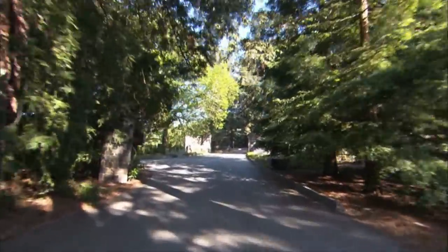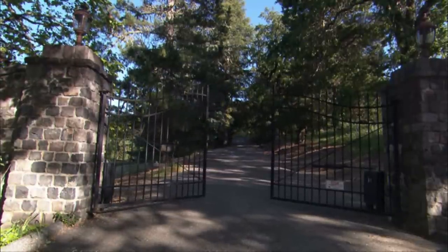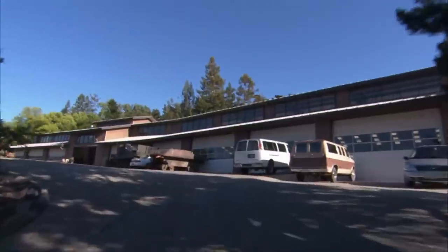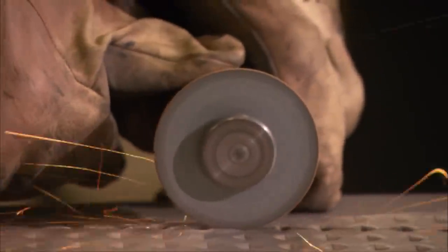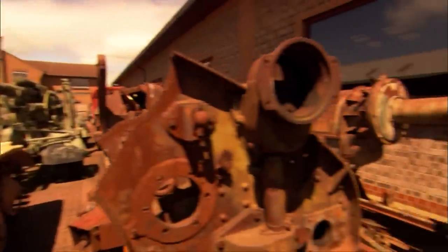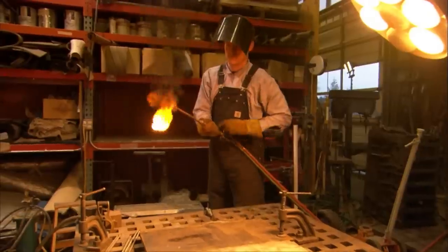That's impossible. Both Kevin and Jacques are extremely wealthy. They have to be. A single restoration can cost millions. You need a fully loaded workshop and a team of experts who can create new parts, find old ones, and know how to put it all back together. For serious collectors, there's always a holy grail.